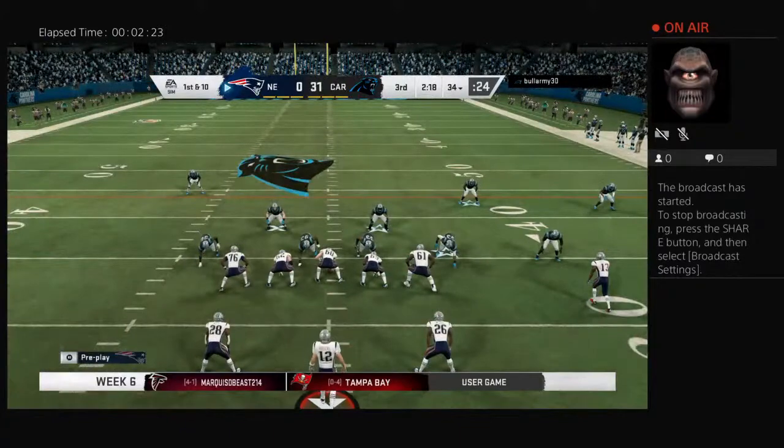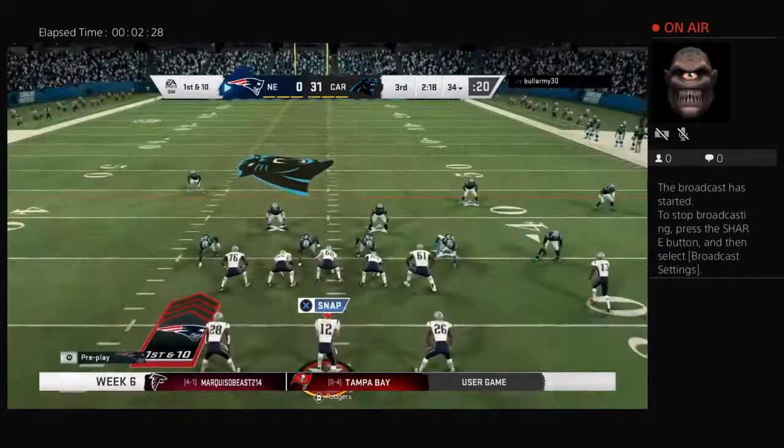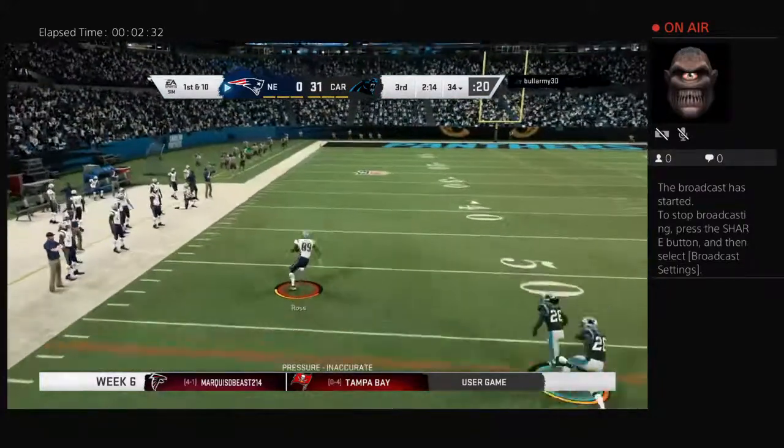The Pats at the line, ready to go. And they had compiled a pretty long drive last time. Unfortunately, though, it ended with no points after the missed field goal. And that can hurt the psyche of a team.